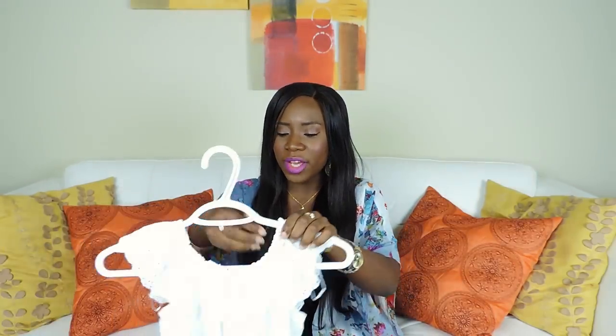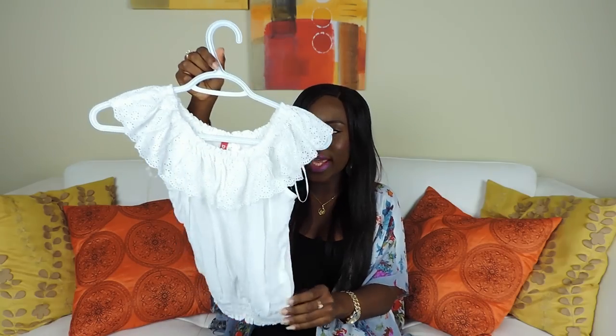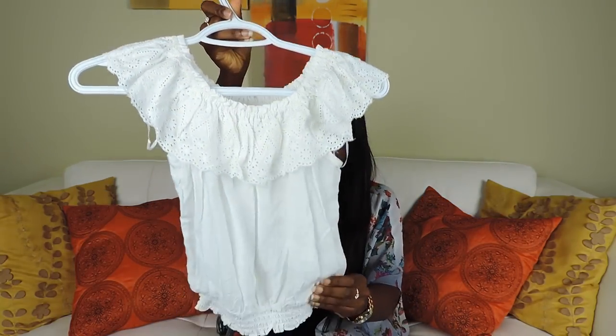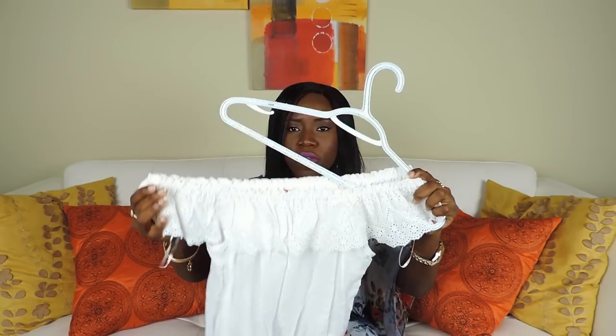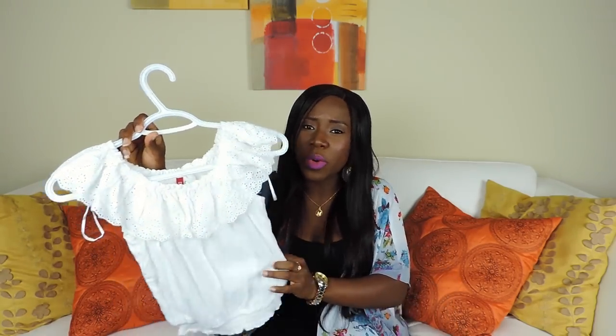Then from H&M, I got this cute top. It's so cute. It has the lace detail on the top and it's ruched on the bottom. You can wear it off shoulder. I really like it. This was $20. It's kind of pricey for something like this, but I just thought it was too cute. And it's white, so you can always wear this with so many things. So yeah, H&M.